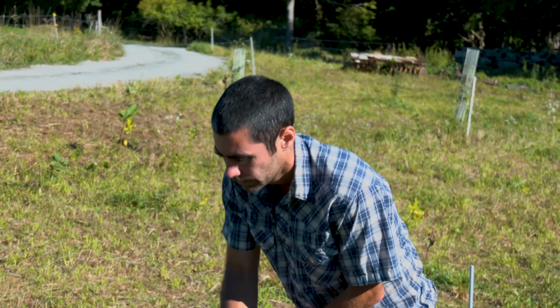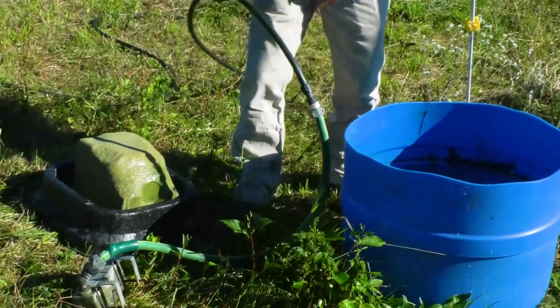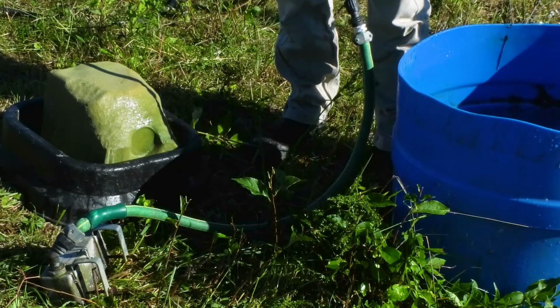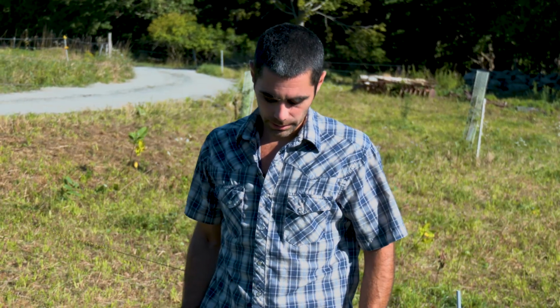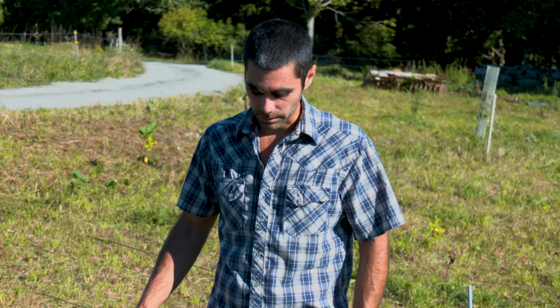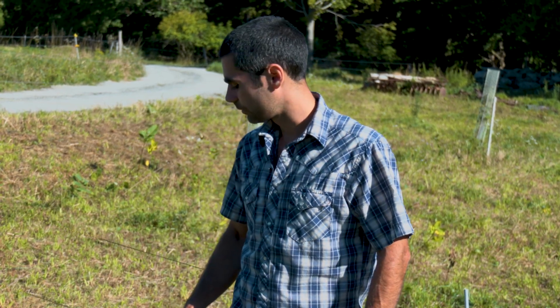If you have irrigation set up on your farm, you can use irrigation. You can take a regular garden hose and hook it up to your frost-free valve or whatever. I don't have irrigation set up here yet, so I use this plastic half-inch diameter poly hose. It's pretty cheap. 1,000 feet of it is a couple hundred dollars, and 1,000 feet goes a long way.